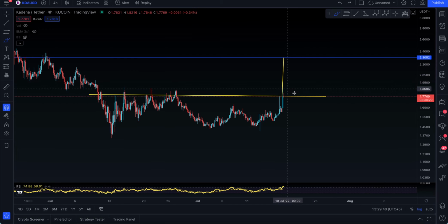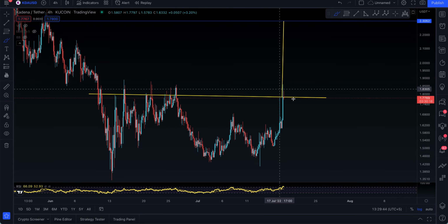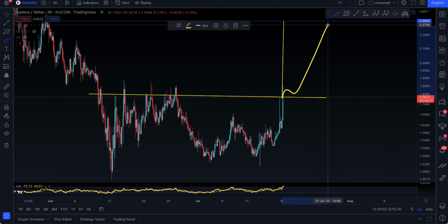It pretty much just came to the resistance line, so if it actually passes the retest here, which I'm afraid it's not really passing the retest, but it's about to, I highly expect this one to break out and start to move higher to that price level that I'm talking about right here.